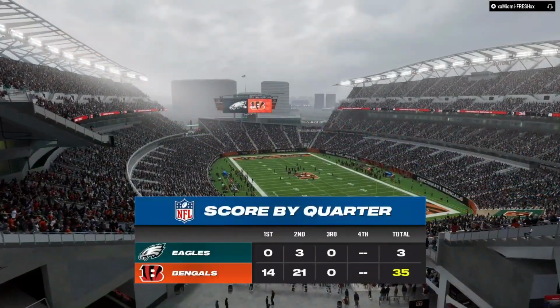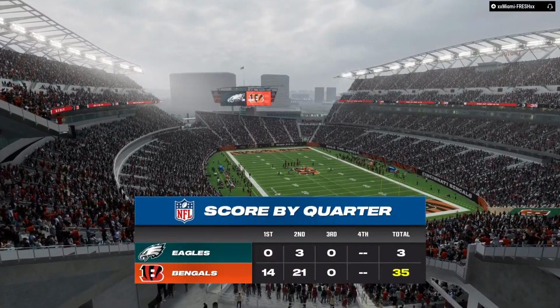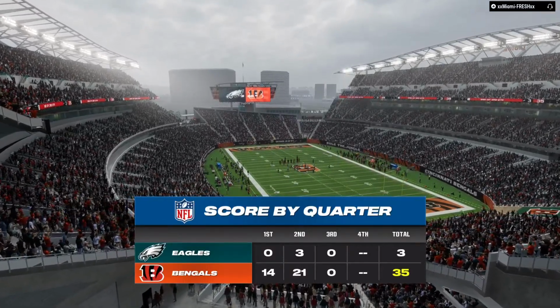So they'll get a little extra time to come up with his 3rd down play as we've played 3 quarters. You're watching the NFL on EA Sports.